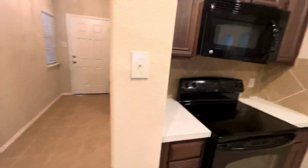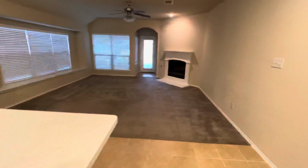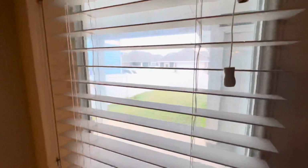Here's the kitchen, all electric. Living area, got a gas starter. That's a good thing. So there's the backyard. Let's see. Does have a fence. Oh, and the garage is kind of detached in a way.